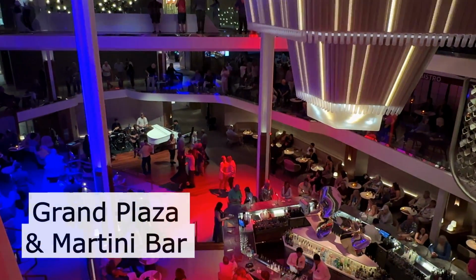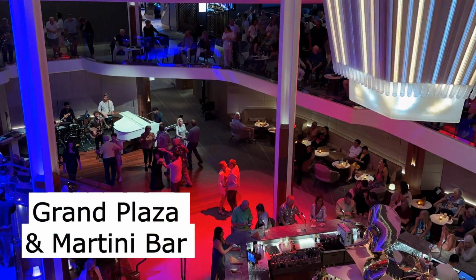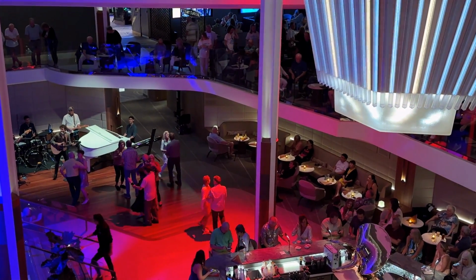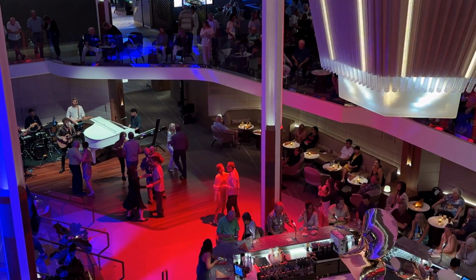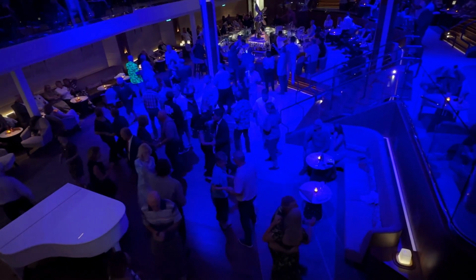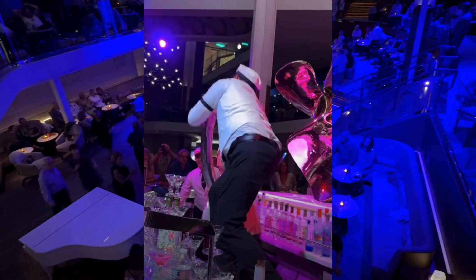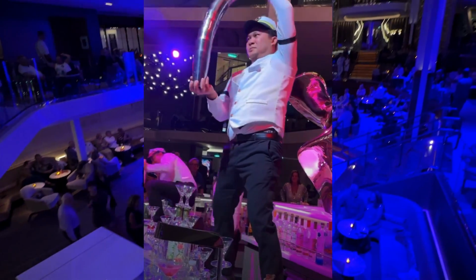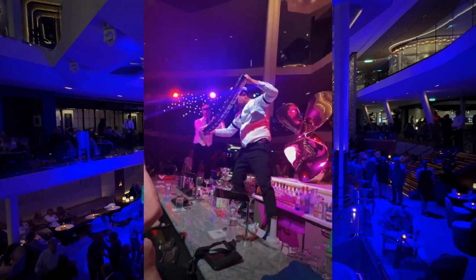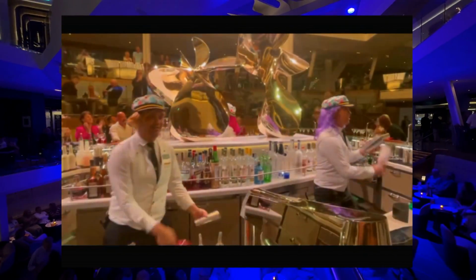Now let me tell you, this was the centerpiece of the ship. This was the centerpiece of all of the nightly entertainment. There was a giant dance party here every single night, live music all afternoon and evening, and the martini bartenders were amazing. They kept everybody entertained, enthralled. This was a very busy place. Dancing was in full swing. People were having a fantastic time. It was a great evening.